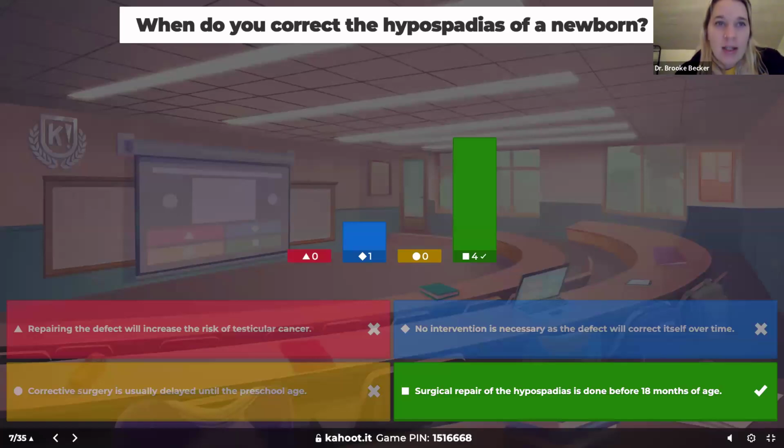Yes, good. It's done before 18 months of age because what can start at 18 months of age? What can kids start doing anatomically and physiologically? Potty training, right? Yes. Their body can actually physically do that starting at 18 months. Now, a lot of them don't figure it out, and parents don't want to attempt it until closer to 2 years of age, which I don't blame anyone for. But physiologically, they can do that at 18 months. So that hypospadias repair needs to occur before 18 months of age, so that doesn't affect their potty training. Okay, good.